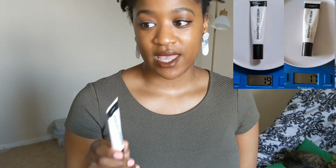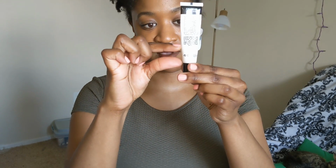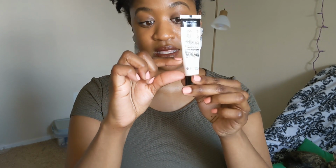Next is my eye cream. So this is from the Inkey List. It's the Brighten Eye Cream. And I've been weighing this to track the progress, but I can actually see through the packaging that I really only have a little bit down here at the bottom that's left. This is a fine eye cream. It's a good basic, inexpensive option if that's something that you're looking for.